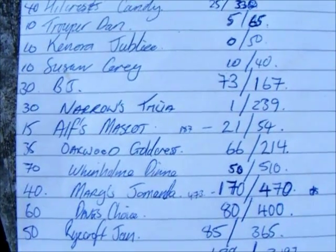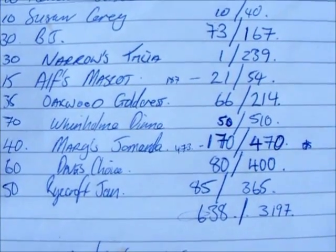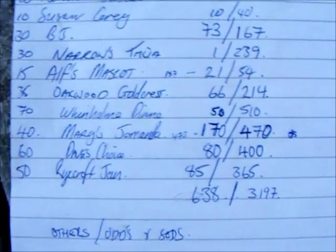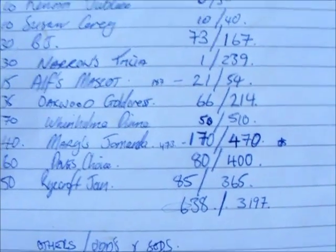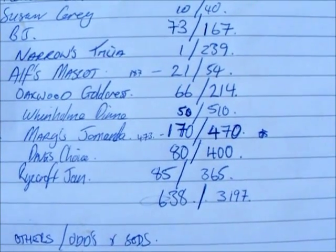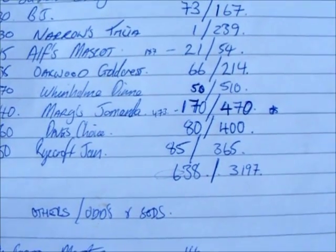Nose Tricia, just the one, but the rest are coming. House Mascot 21 out of 54, only really want that for the early shows. Oakwood Goldcrest managed to get 66, so about a quarter. Winholm Dying, a little bit disappointing, only got 50, leaving 510 still to come. Mary's Germander was about right, had a total of 640 to take, of possibles, managed 170, leaving 470 to come, and that was about right. I wanted about a quarter.